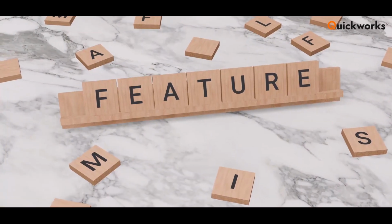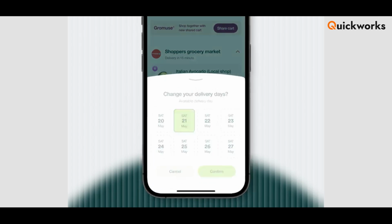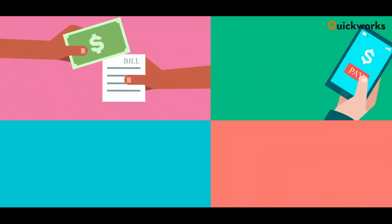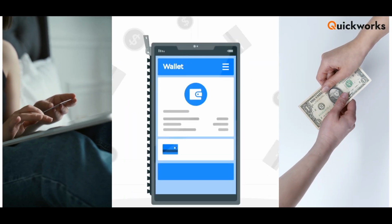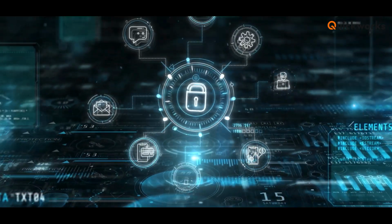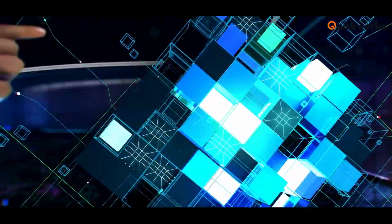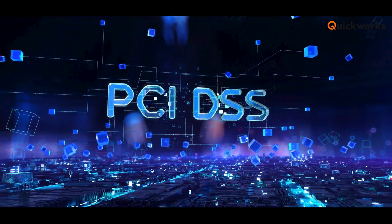Moving on to the third essential feature, i.e. secure payments. Trust me, this one's a deal breaker. Your app needs to offer secure and seamless payment options to build trust and ensure user convenience. Integrate multiple payment methods like credit cards, digital wallets, and even cash on delivery if applicable. Implementing robust encryption protocols and ensuring compliance with security standards like PCI DSS is crucial. After all, protecting your customers' financial data is non-negotiable.